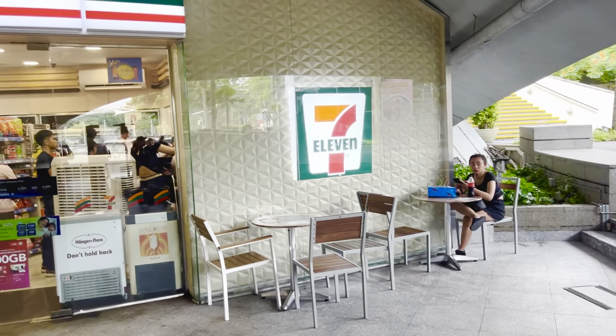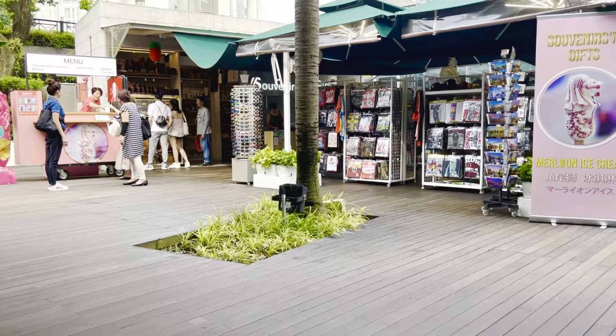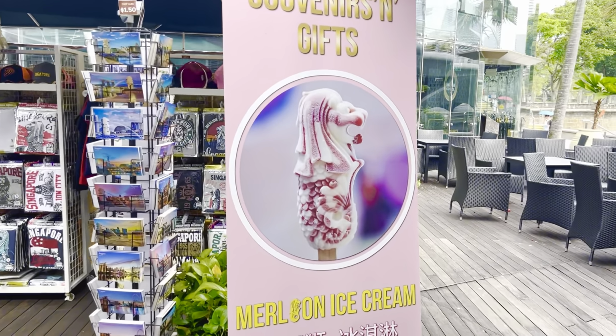Here we go, 7-Eleven here, and there is a souvenir shop here. Merlion ice cream.